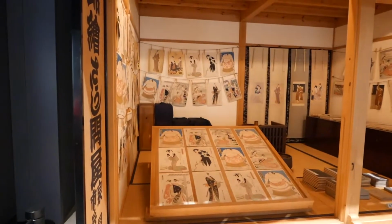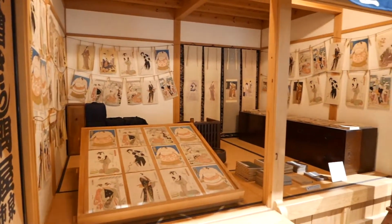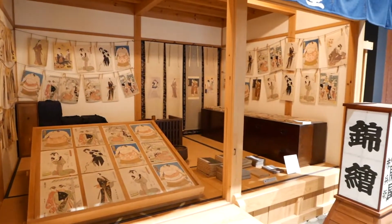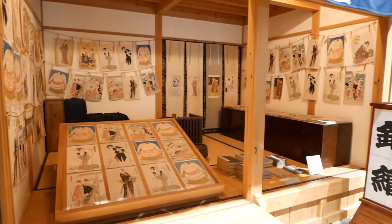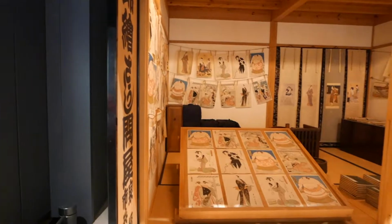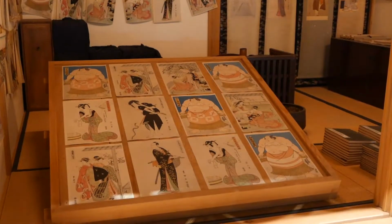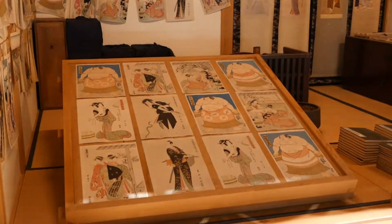This is one of the bookshops of light fiction from the late Edo period. Looks pretty cool. Looks like a lot of manga, if you ask me. A lot of sumo. A lot of the same picture. Wait a second. I don't think this is real.